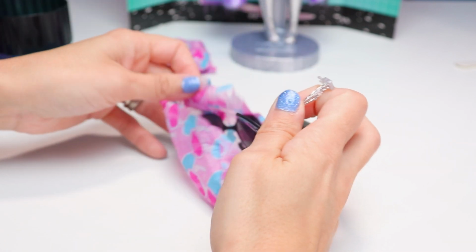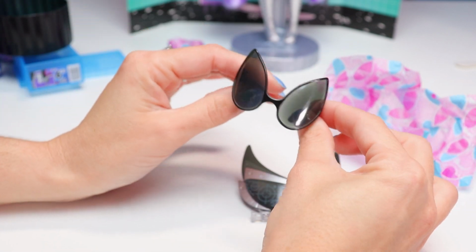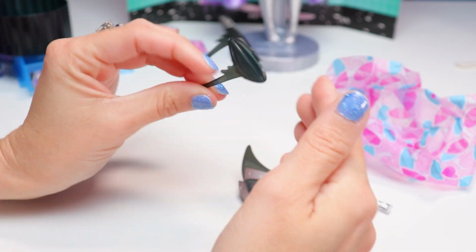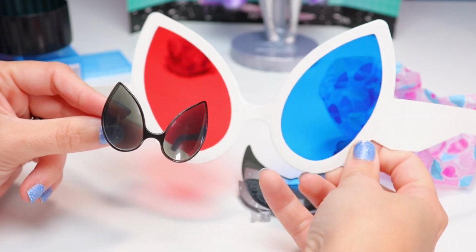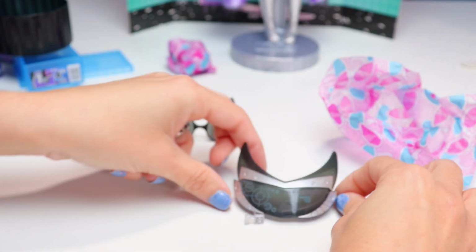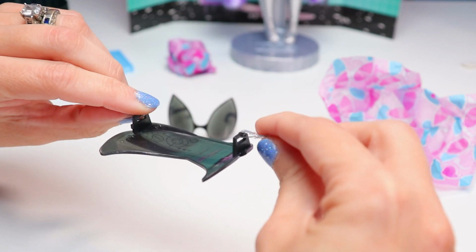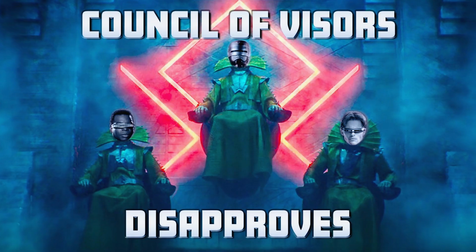All right. Inside, we have 2 pairs of glasses. Okay, cool. So these ones here remind me of giant bug eyes. They're all black with a giant teardrop shape for each lens. And they look exactly like the 3D glasses we were given, except all black. And the second set is the coolest visor I've ever seen. Oh my gosh.